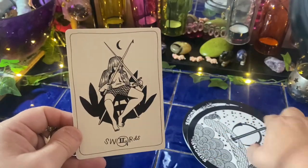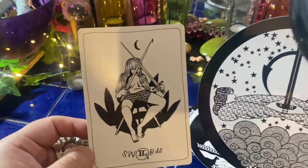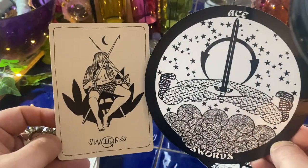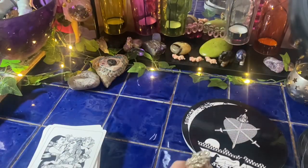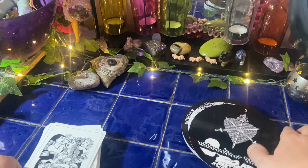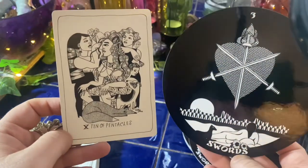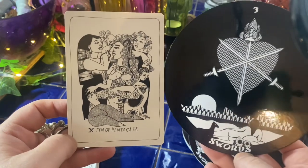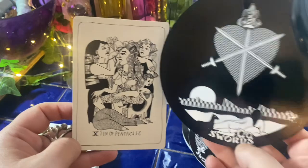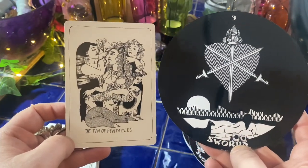And the Two of Swords. The Two of Swords with the Ace of Swords. Look at that. Isn't that just a fantastic pairing? Yeah, I am definitely going to love these two decks together as well. And the Ten of Pentacles with the Three of Swords. The heartbreak that the family was torn apart with the fire. The family that is now depicted in stone within the church.